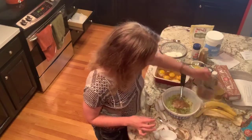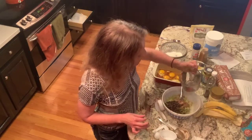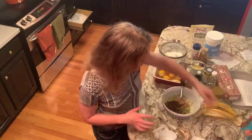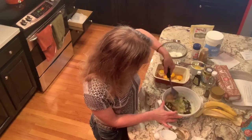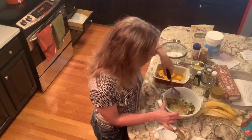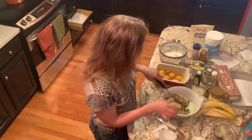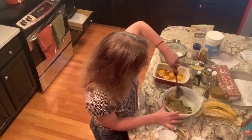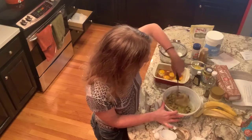So I'm going to also pour in, I'm actually thinking about saving a couple of my chocolate chips to put on the very top of the bread so that it has that pretty look at the top and we have lots of chocolate on the top of it. But I'm going to mix all this together, and then I'm going to mix my wet ingredients. What's going to happen is this is going to go into the wet ingredients, and then I'm going to sift together all those dry ingredients and put that in afterwards. Okay.